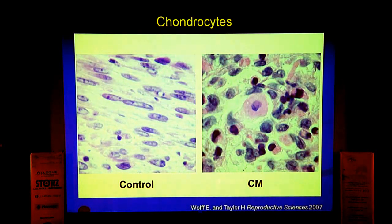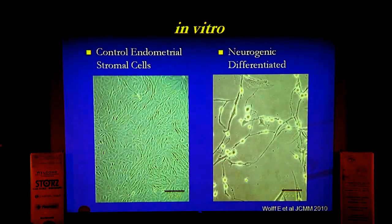Here we make chondrocytes, cartilage cells. Here we actually got them to differentiate into neurons. And whether their potential to differentiate into neurons may play a role in the nerve fibers seen in endometriosis patients' endometrium is still a question. But they look like neurons. They connect and synapse with the surrounding cells.